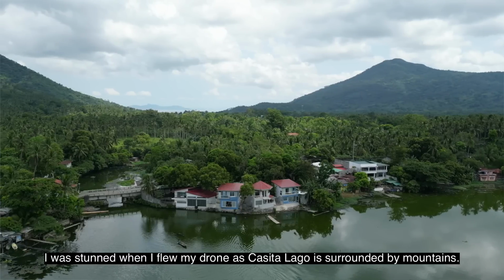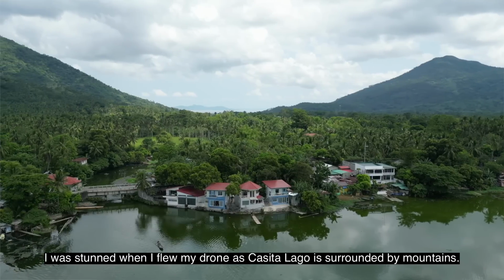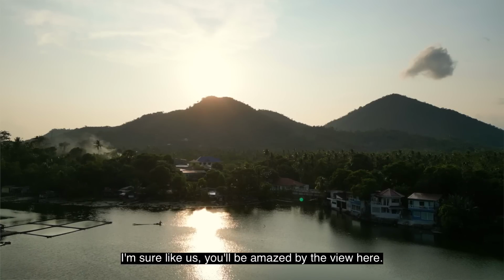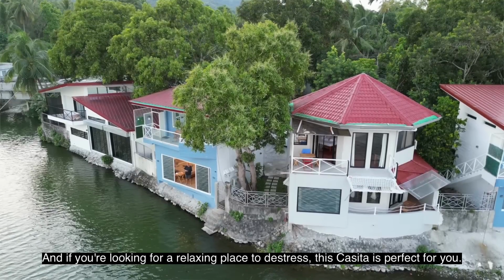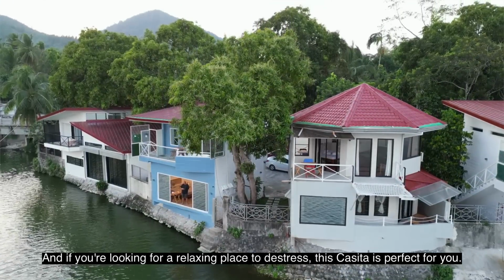And I was really stunned when I flew my drone. Surrounded by mountains pala tong Casita Lago. So ang ganda talaga ng view dito all day long from morning till sunset. So I'm sure like us, if you're staying here, you'll be amazed by the view here. And if you're someone who's stressed and you're looking for a relaxing place and you want to de-stress, this is a perfect casita for you.